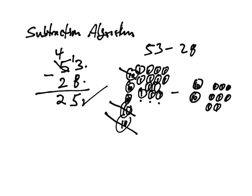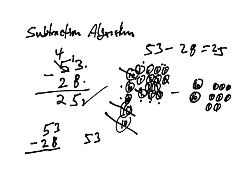And now I can subtract 8 pennies because I have so many. I have over 10. I have 13. And when I take away 8 from there, 1, 2, 3, 4, 5, 6, 7, 8, I'm left with just 2 dimes and 5 pennies, which is 25. So when we compare that, when I say 53 minus 28, I could do 53 minus 20 first. Get 33. That's what happened when I took away those 2 dimes. But I still have to take away the 8.